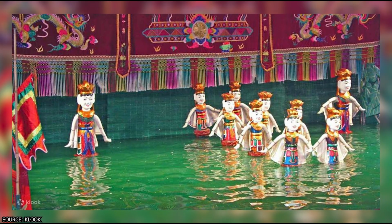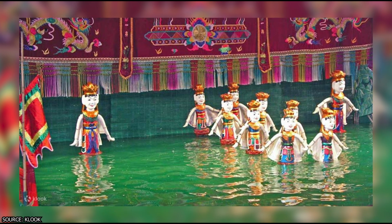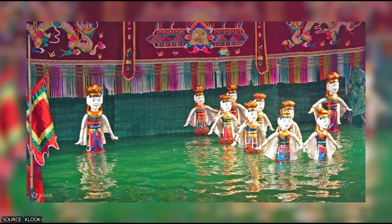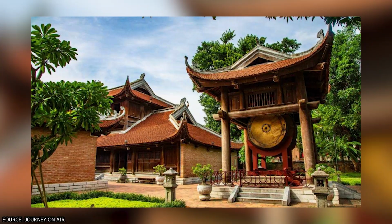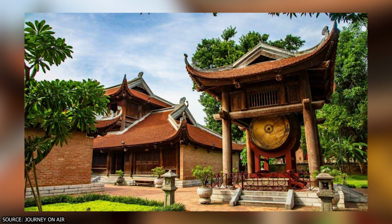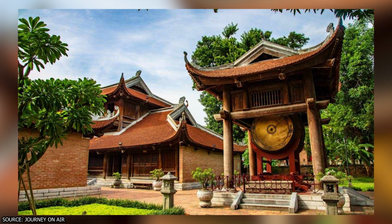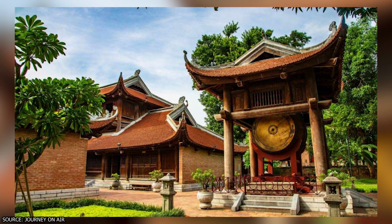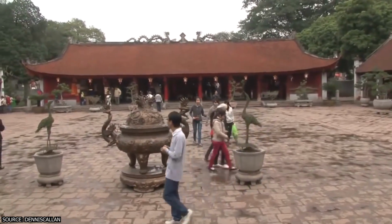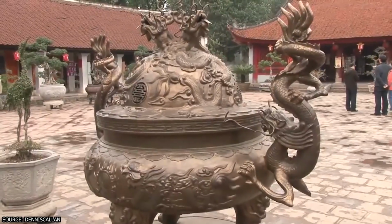Thang Long Water Puppet Theater is another must-visit attraction that showcases traditional Vietnamese water puppetry, a fascinating art form that dates back to the 11th century. The Temple of Literature is an attraction appealing to history and culture enthusiasts. Built in 1070, it's the country's first national university and a symbol of Vietnamese education and learning. Visitors can explore the temple's various courtyards, admire its beautiful architecture, and learn about Vietnam's rich history.